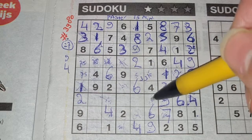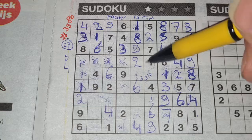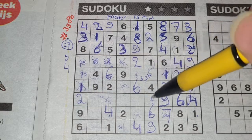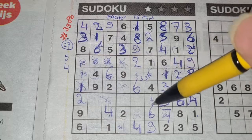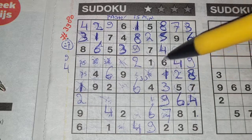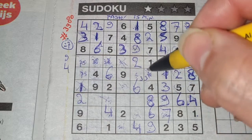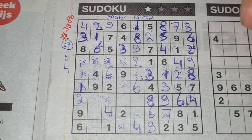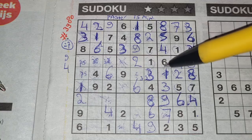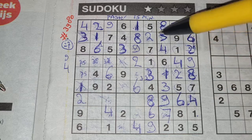2 missing numbers. I believe the 1, the 2, the 3 is missing. The 4, the 5, the 6, the 7, and 8 is missing. 3 and 8. We have 8 there, no 8 there. 8 should be here, and the 3 goes there. Done.